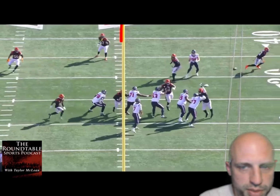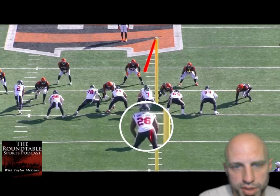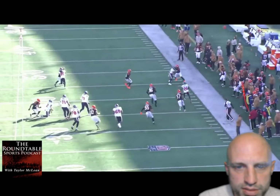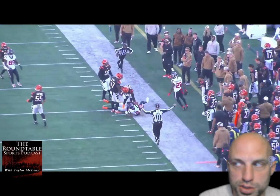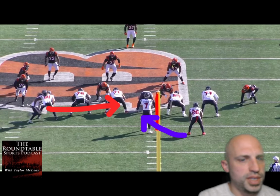CJ, what you got for us, buddy? Bam. Right on the money. Nice little quick pass. Oh, Devin. Devin has been running really fast for the Texans so far. It's been pretty impressive how he's been running, which is kind of surprising to me a little bit.